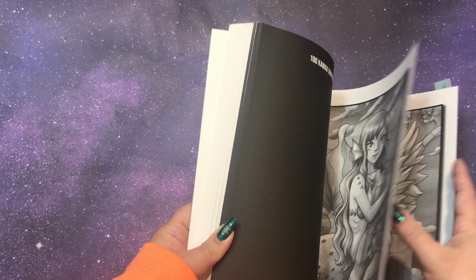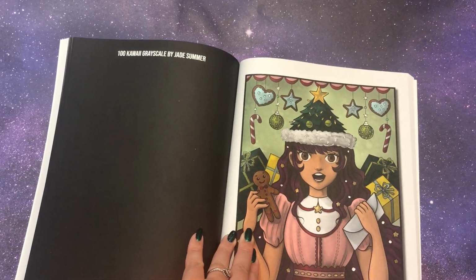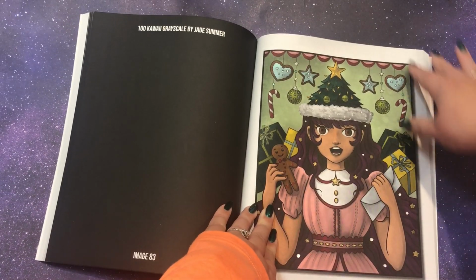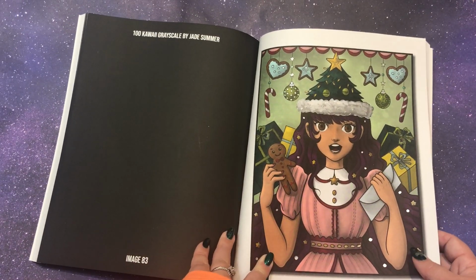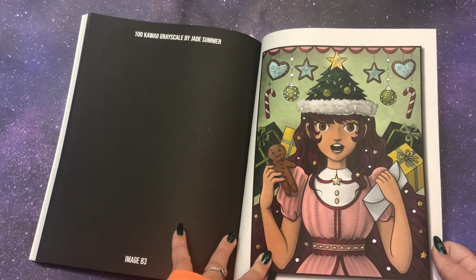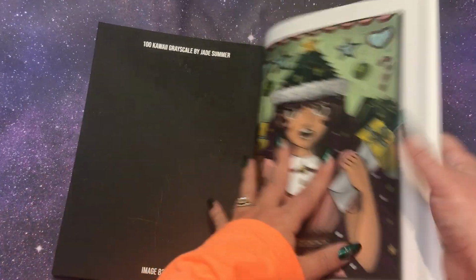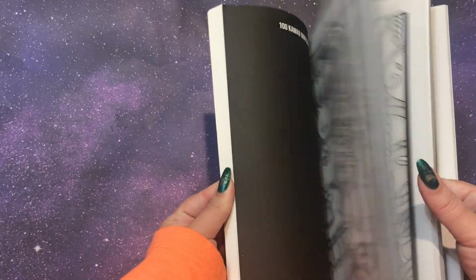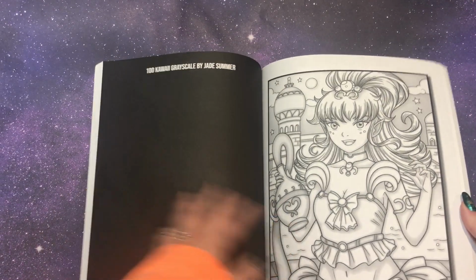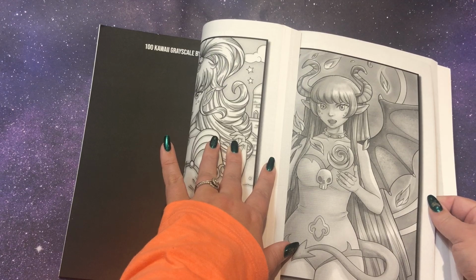And I did this page as a buddy color with Jess, who is Gummy Bear Colors here on YouTube. So I like it. The grayscale is super dark on these new pages. It's very strange. I think I showed this in my haul, but if you look at the grayscale in the front of the book versus the back of the book, that's a big difference.